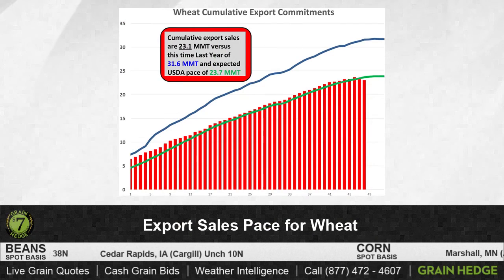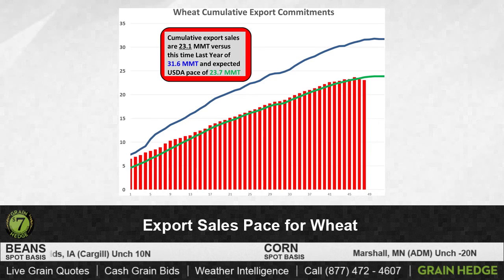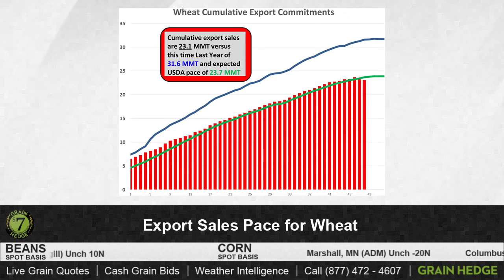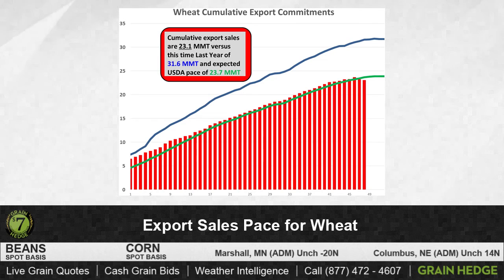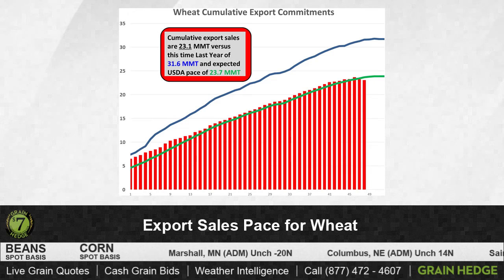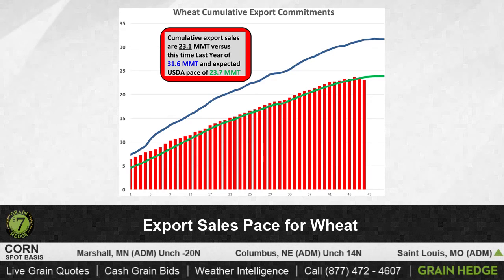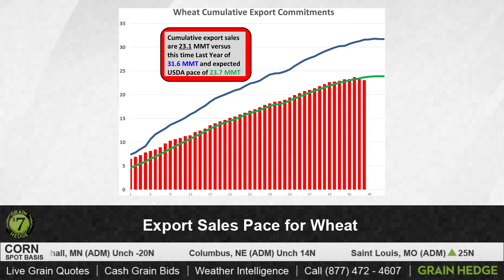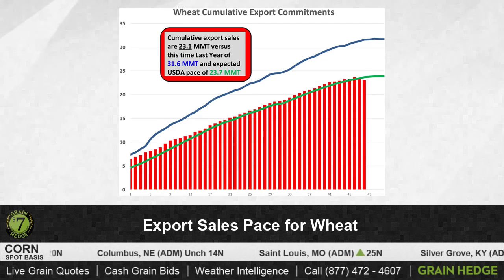When you look at wheat, cumulative export commitments here are around 23.1 million metric tons. Last week, we crossed over that green line, which represents the pace needed to meet USDA expectations. This week, we kind of slid even further here. So we now have 23.1 million metric tons cumulative export sales, and we're expected to need somewhere around 23.7. So we're about 0.6 million metric tons behind pace now.